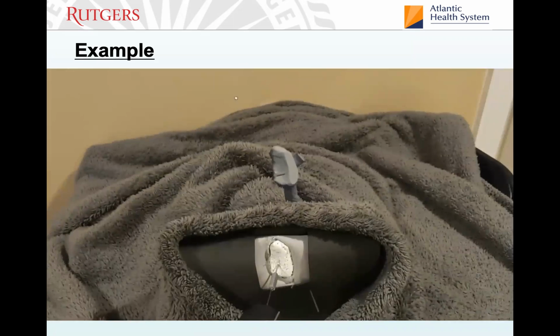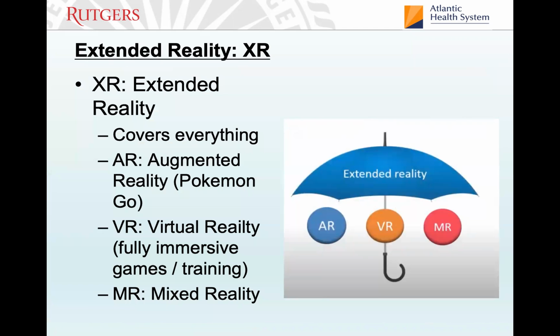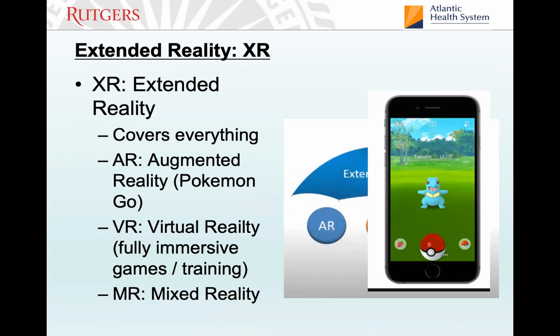All right, so what is that? Well, extended reality, or XR, covers everything, right? So we're talking about augmented reality, virtual reality, mixed reality. Augmented reality is like an overlay of computer-generated content in the real world, but you only interact with it superficially. Think about Pokemon Go, which was a very, very popular game. That's the kind of thing you might think about in popular culture when you're thinking about something simple like augmented reality.